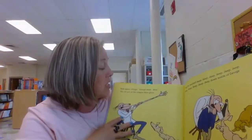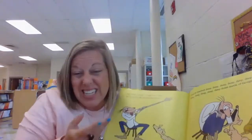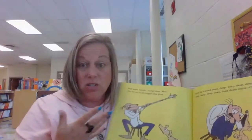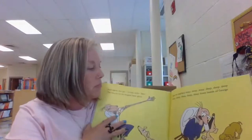The vet pulled his longest latex glove again. Latex might be a word that your children are not familiar with, so you might take a minute and talk about what latex is, or even have them guess.